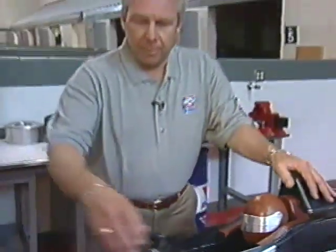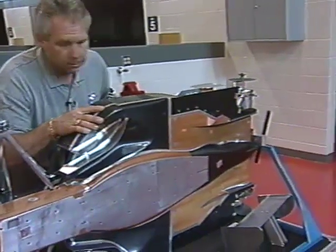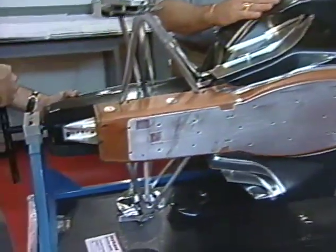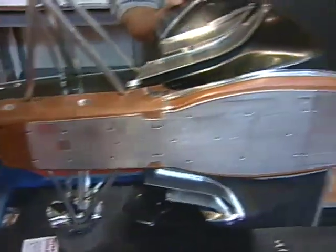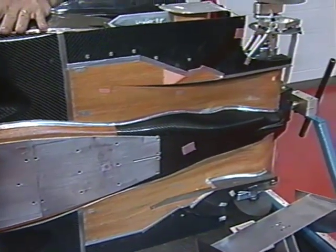Okay, let's take a look at the bottom because that also is true to form. Absolutely. It's a very detailed rendition of the underwing. That's where the majority of the aerodynamics comes into these cars. That generates the majority of the downforce and is a very critical piece of the equation.